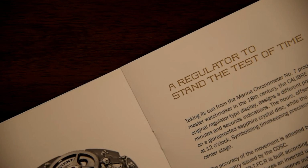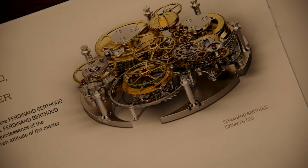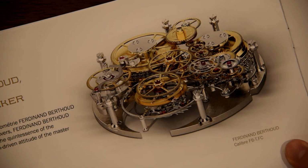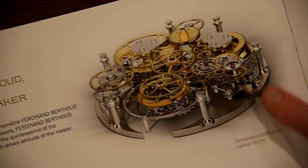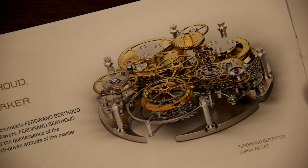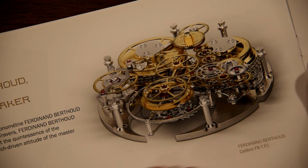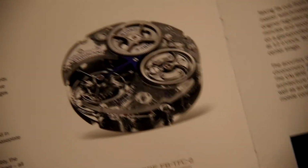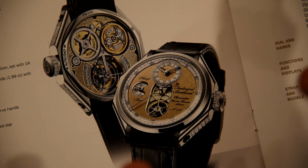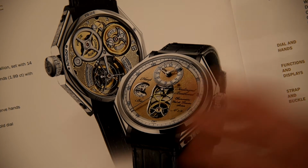The tourbillon in it is just well made, and I love this photo on the catalog with, I love these renders when they put it and kind of everything broken apart so you can see where everything goes and how everything moves. I love these renders. But of course, having an actual movement is so much the better. Ferdinand Berthoud, not much else to say in this catalog.